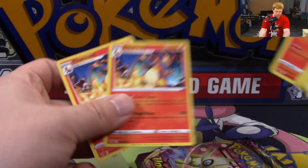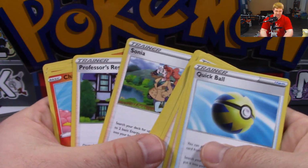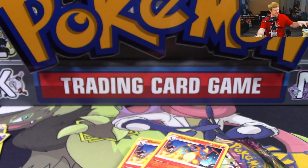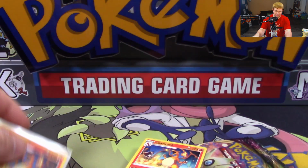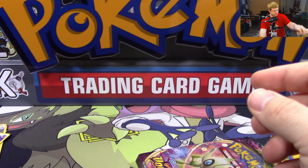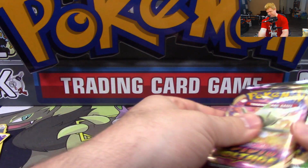Oh, shoot. Speaking of Charizard, the last one actually had the 2 Charizards. That's kind of funny. So that's the first time we've seen that without a Charizard promo being present. That's interesting. I shall take it, though. More Charizards to add to the pile.